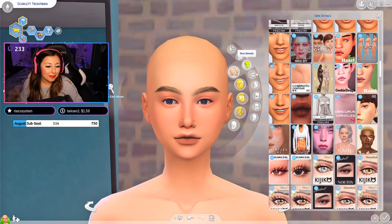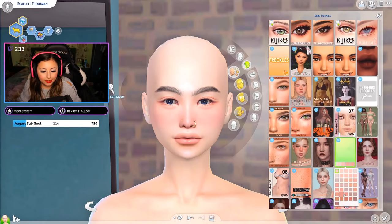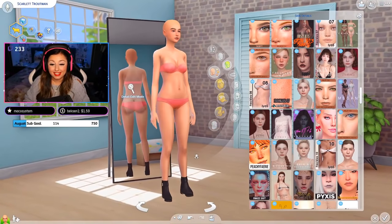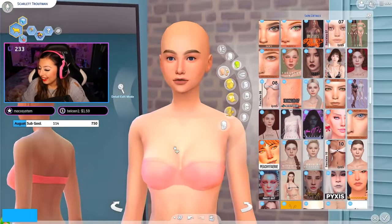Love a good creator sim time. I love starting my days off with a little creator sim time. I'm starting my stream off with a little creator sim time. It's always the way I just want to bring it in. Okay, but her body is snatched. Look at that bod.